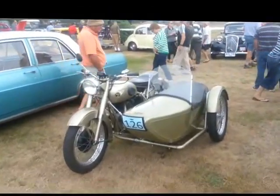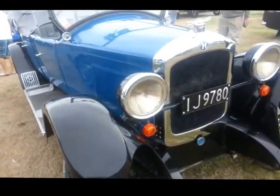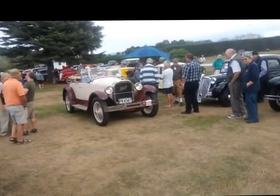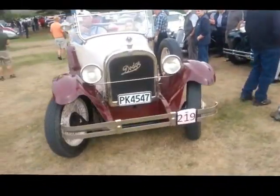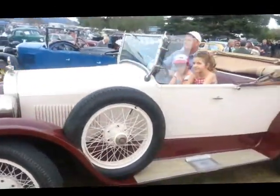Who owns a motorbike? Anybody? Hodsmobile. Here's a Dodge. Slowly moving up the road here. He's coming into where I am. Dad and his children.